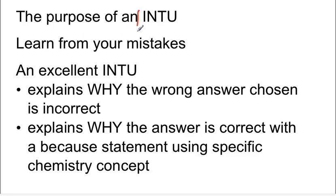We do INTOs in my class. What is an INTO? INTO stands for I need to understand. The key thing in my class is you're going to learn more from your mistakes than problems that you get right. I know that sounds weird, but it's true. So we have an INTO form that I'm going to put online. You'll print it out and bring it to class whenever we have to do test corrections.